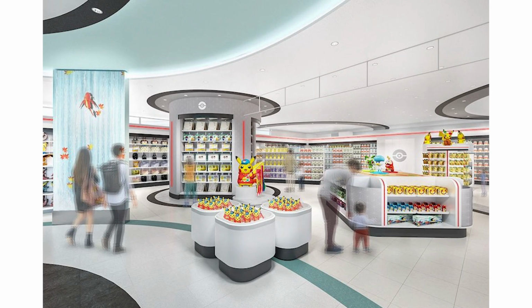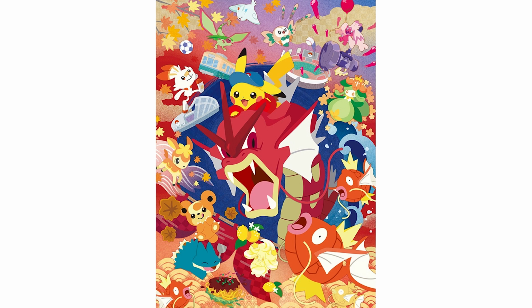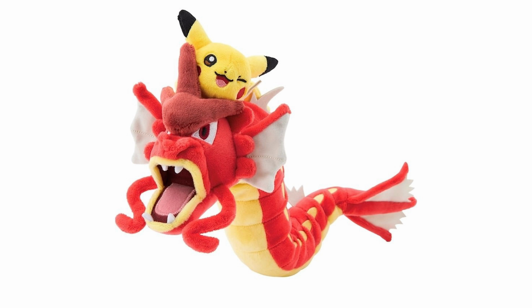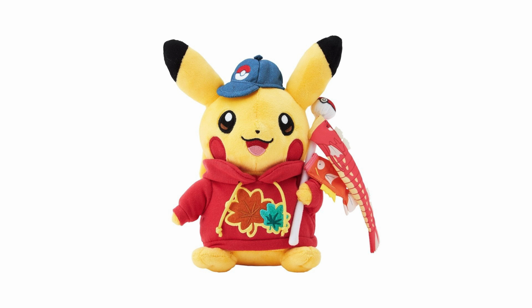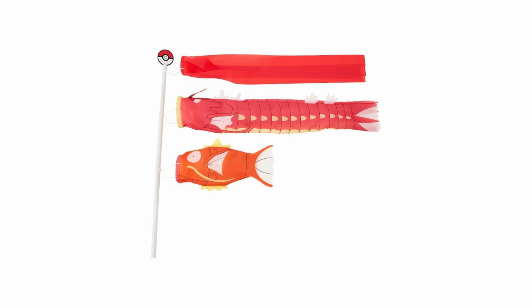In really big Pokemon news, the Pokemon Center in Hiroshima is reopening, and of course, we've got a whole new collection to celebrate. Seems like the re-theme of this one is Shiny Gyarados, and of course we have Pikachu catching a ride on the back of one. We have a plushie of the Gyarados and Pikachu. There's also a Koi Nobori Pikachu plush. There's some keychain plushies, a red Gyarados Koi Nobori.